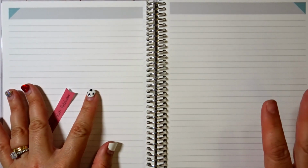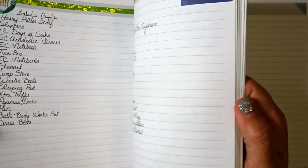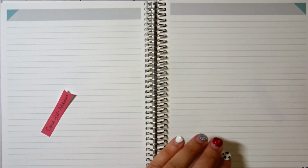So here's my gift list pages. I've left several of them because I do have 5 kids that we buy for, plus our extended family. Next, I'm going to have my Christmas card list and the addresses. I will not put the same addresses that we had over here. It'll just be anything new over here.